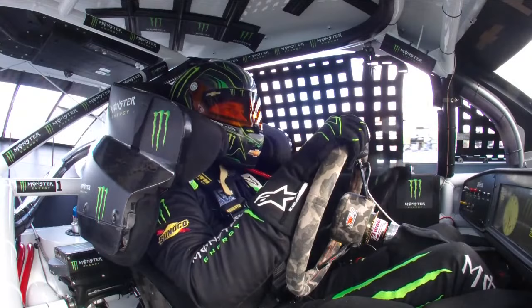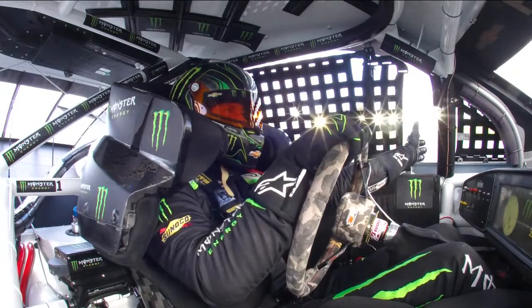Daniel Bryan has the opportunity to face Roman Reigns at Fastlane for the Universal Championship if he can defeat Jey Uso in a brutal steel cage match. It's an all-new Friday Night SmackDown live at 8 Eastern on Fox.